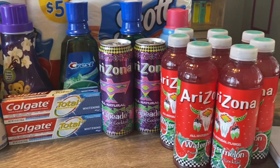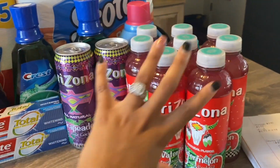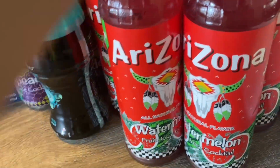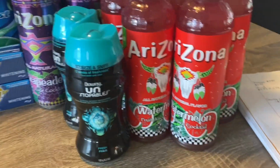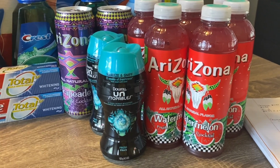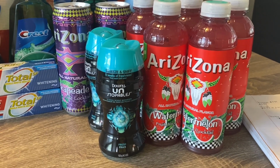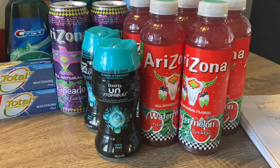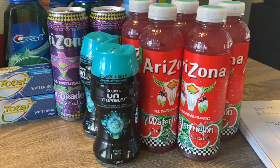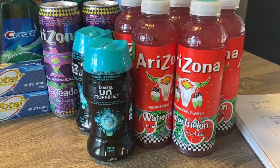So in my first transaction, I have pretty much the toothpaste and everything that you see here. And then I also have two Downy Unstoppables hiding back here. So the Arizona juices are priced at Walgreens this week at two for $1, or 50 cents each. No coupons for those. I just wanted to grab those because I did use registry rewards on this transaction. So I grabbed a total of 10. So that totaled me $5.